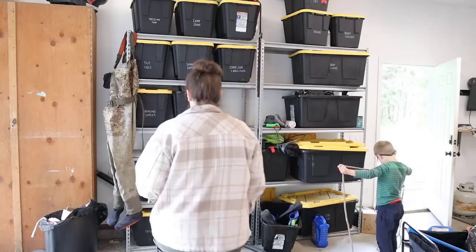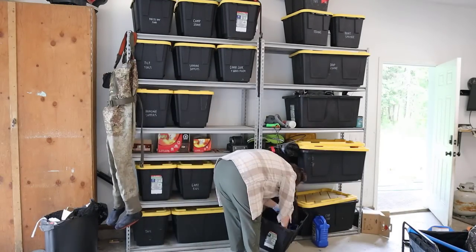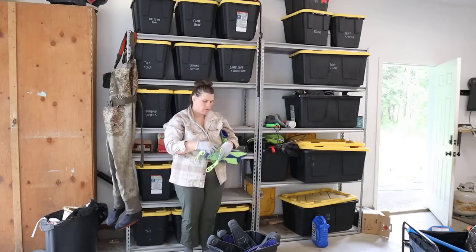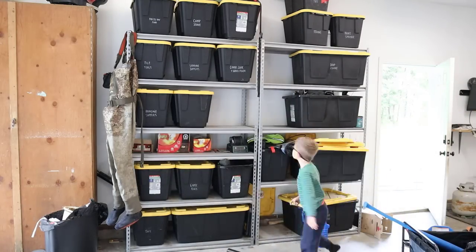We do have other sheds. We try and just keep things in here that we need to grab quickly. And then if it's something that we only use like once a year or at a specific time in the year, we store that out in the shed, one of the sheds or outbuildings, but right now I'm just gonna focus on getting this cleaned up.